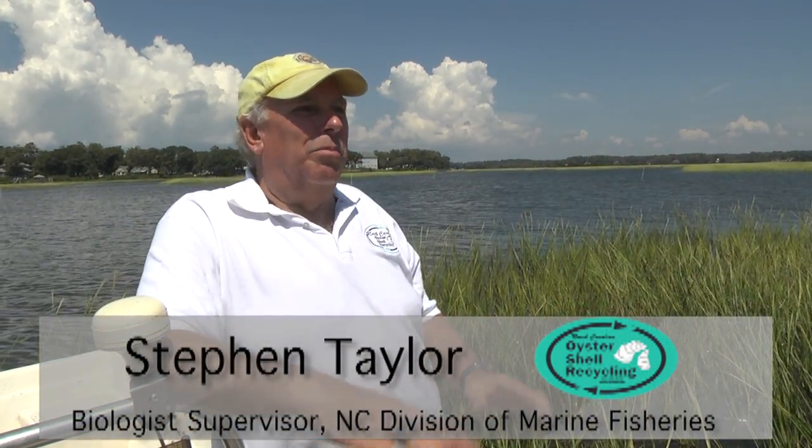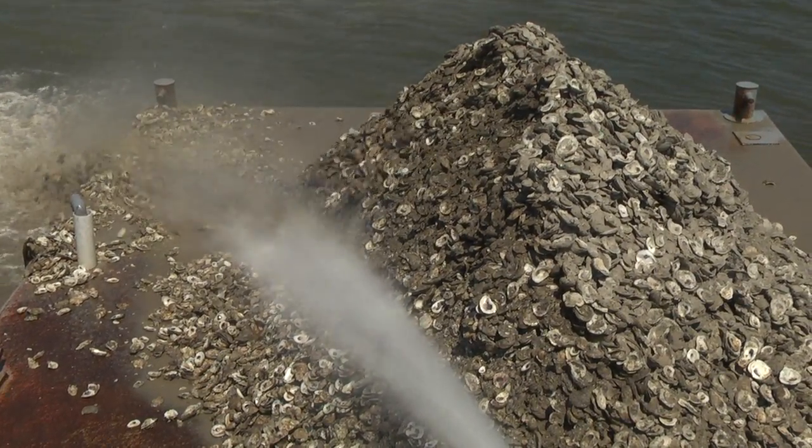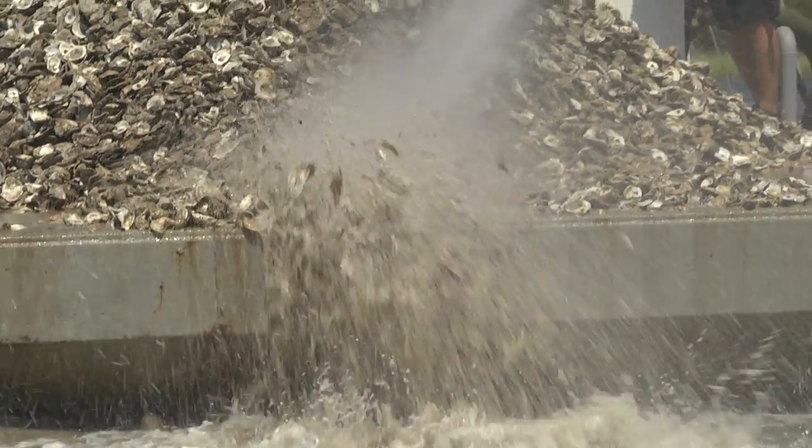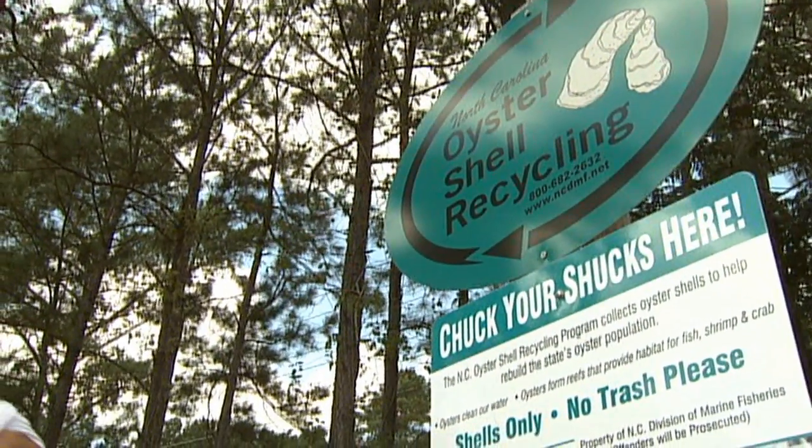The process of us planting culture material or planting oysters out here, we offload, we blow the shell off, and they land, and they form this nice substrate, hard substrate for the small spat or small baby oysters to attach to. And the key thing to get in there to restore and enhance oyster habitat is substrate or shell, culture material. And so the recycling program provides that valuable shell, that culture material.